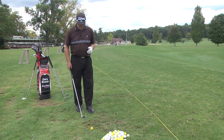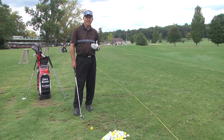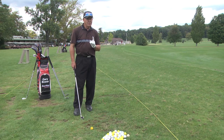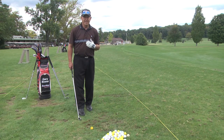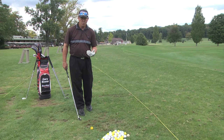Now the first thing you want to do, normally with a 6-iron, the 4 through the 9, you want to play the ball off the middle or center of the stance. We're going to take the ball and line it up back in our stance a little bit towards the inside right knee. Now your hands are going to be under your chin. That's going to make your hands a little bit ahead of the ball. We're going to de-loft the club.